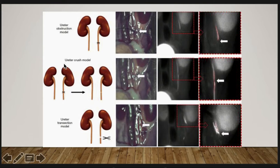This one is a second model, a crush model, and this is a complete transection model.